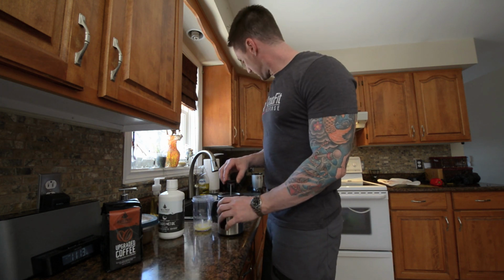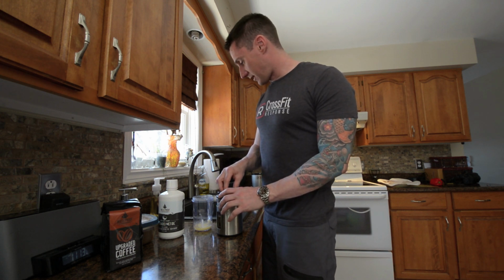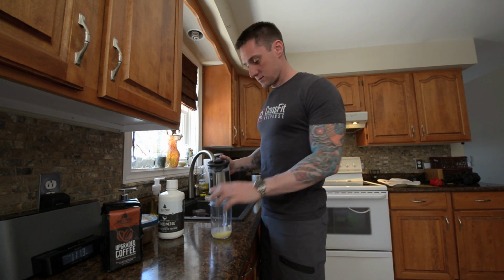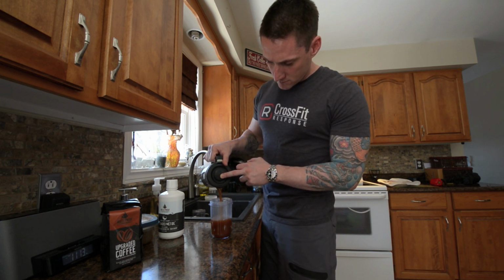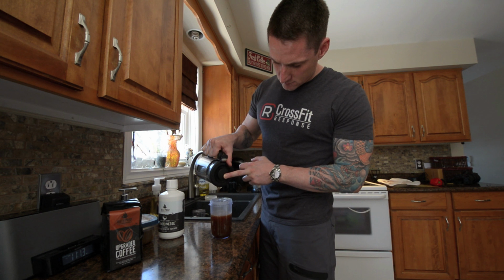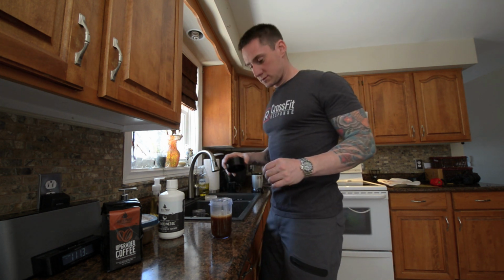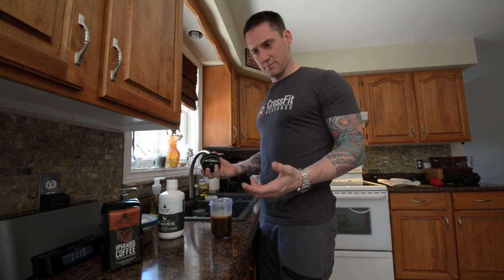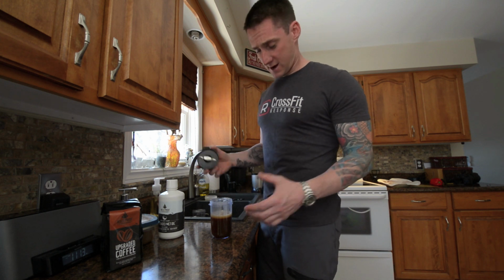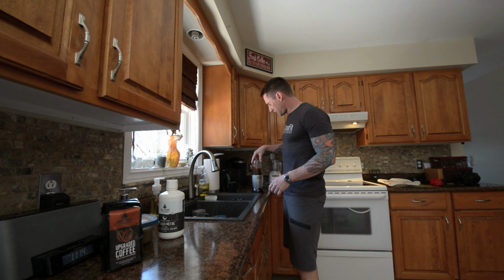So what I'm going to do now, basically everything's ready to go. All I have to do is blend it. So I'm going to press out my coffee, pour it into the Magic Bullet Cup. So, just to recap, coffee, grass-fed butter, obviously butter from a grass-fed cow, and the MCT oil. Put it on the Magic Bullet. Quick little blend, get it nice and mixed up there.